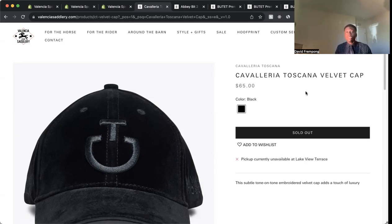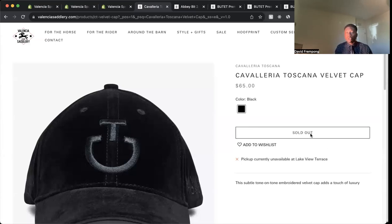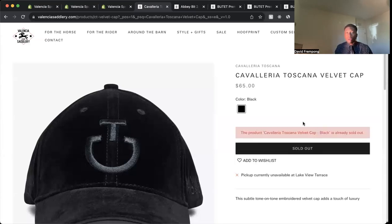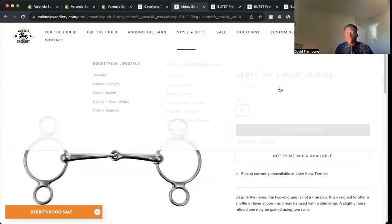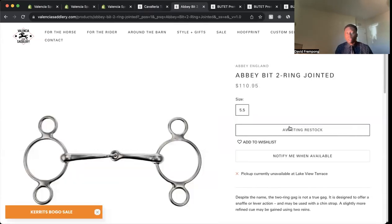So you see, for instance, this product here is tagged either discontinued or clearance. And so you can see that the add to cart button will read sold out. If you click it, nothing will happen. It'll tell you it's already sold out. You can't add it to your cart. But if a product is sold out but not tagged discontinued or clearance, you'll see another example here that it reads awaiting restock.